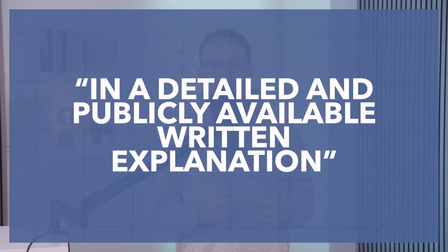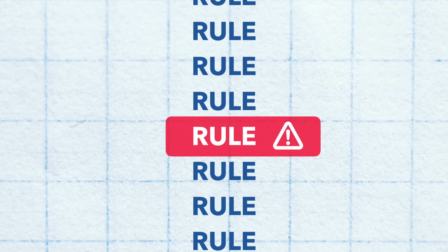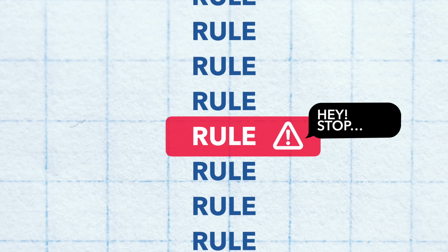Rather, under the terms of the framework, they must demonstrate in a detailed and publicly available written explanation why the rule in question has a significant impact specific to everyday life that is liable to persist. Now, as soon as this does happen, the UK will notify the EU that the brake is being triggered, and the rule in question will be suspended automatically from coming into effect.